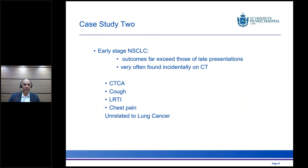So we went through the staging before, and I briefly broke it up into the early stages and the late stages. The early stages are basically stage one and two, and stage three and four, obviously, the late ones. The outcomes of patients presenting with early stage lung cancer far exceed those of patients with late stage tumors. So obviously, we want the patients early, and that's what I was talking about before.